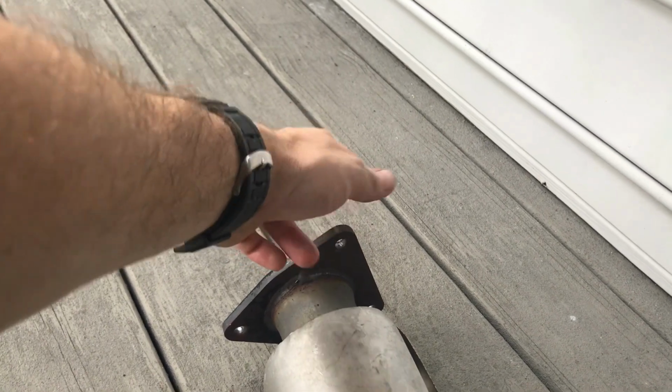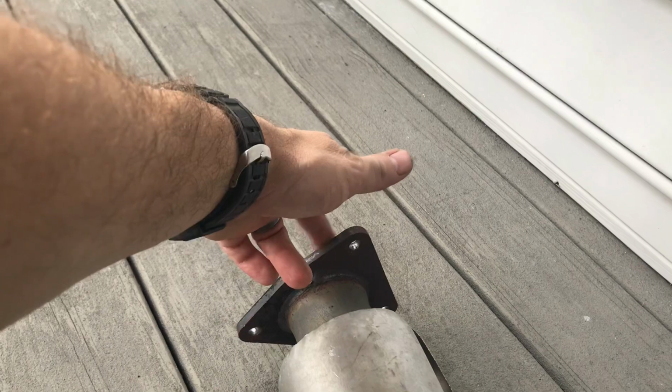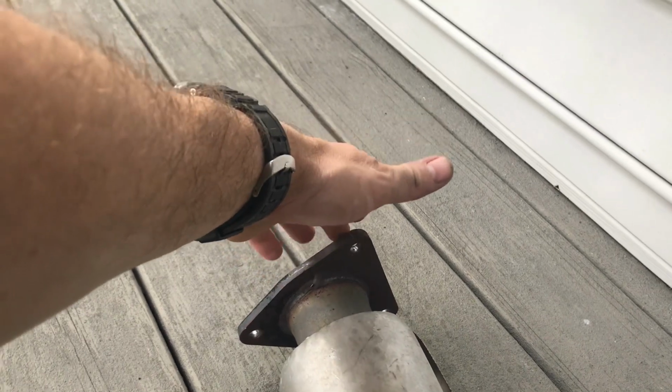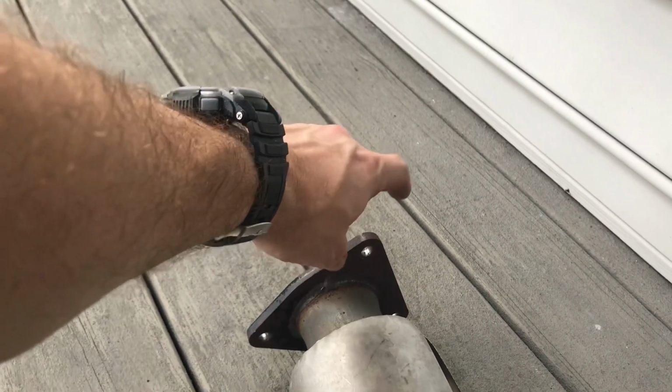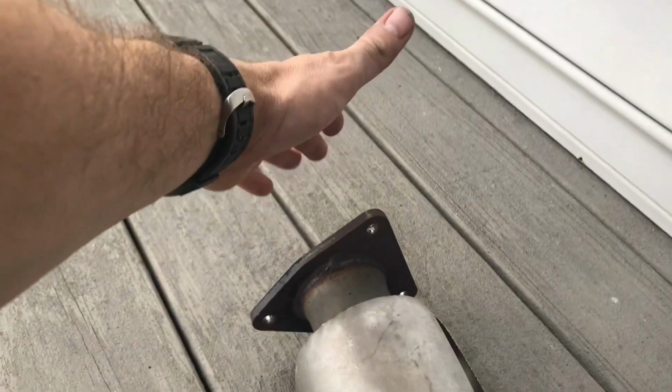Like I said, you want to spray them with some WD-40. Mine were slightly rusted, but not rusted really badly at all. They came right off. I did soak them in WD-40 afterwards. So you got 11 millimeter down here.